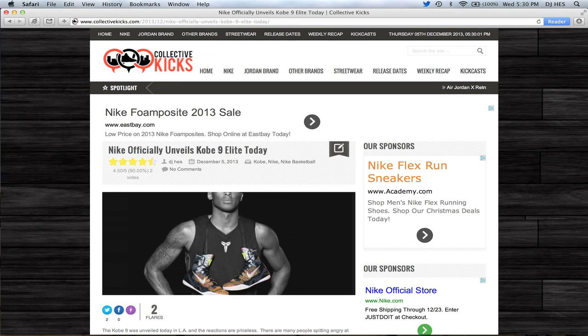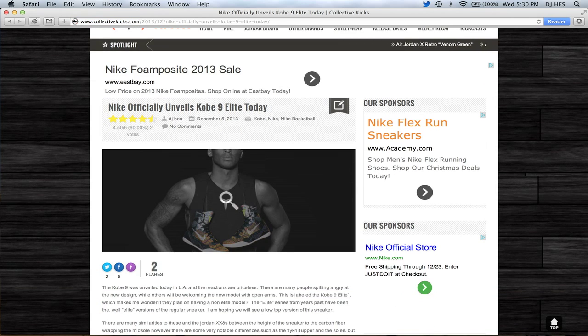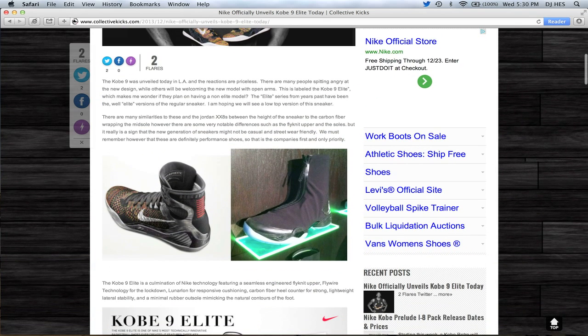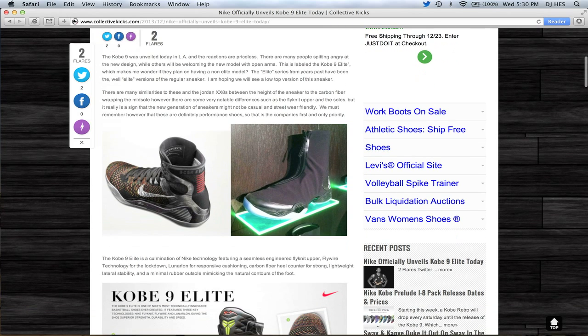I guess the other half of the video that I wanted to cover here is the elite part of these Kobe 9s. Now, again, there's a lot of similarities between the Jordan 28s and the Kobe 9s, and I did a side-by-side so you guys can see them. There's a ton of carbon fiber around the sides that has a lot of similarities, and also the height of the shoe. They're very tall, even higher than high tops. I don't know what the heck you want to call them. Make up a clever name, I guess. But they're both really, really tall, and they also have a lot of carbon fiber on the side.